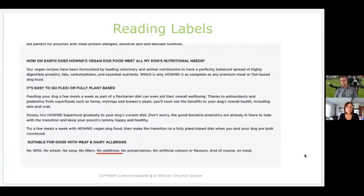Okay, so another misleading thing is how the labels are telling you what they actually are and what they actually claim to be. So this is the vegan food. I don't want to make their lives harder. They try to be doing something different, and it's vegan food from the UK. No GMO, no wheat, no soya, no fillers, no additives, no preservatives, no artificial colors or flavors, and of course, no meat. All right. So no GMO, it's not so hard. No wheat, okay. No soya, okay. No fillers.